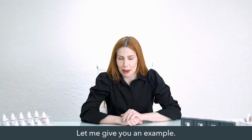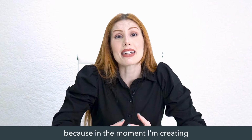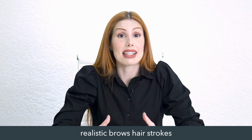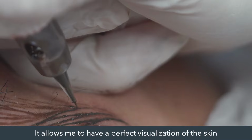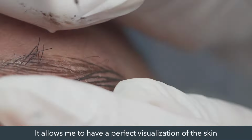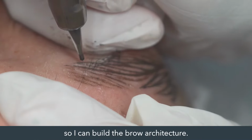Let me give you an example. I love its consistency because in the moment I'm creating realistic brows hair strokes, the pigment doesn't spread out or run. It allows me to have a perfect visualization of the skin so I can build the brow architecture.